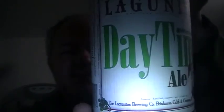Lagunitas Daytime Ale. And the lights come on, which is good because I can actually see the screen now. So, it comes in a 330ml bottle. No, 355ml bottle. I'll have to apologise. 4.6%. I know nothing about what this ale is, but I will. So here comes the beer.